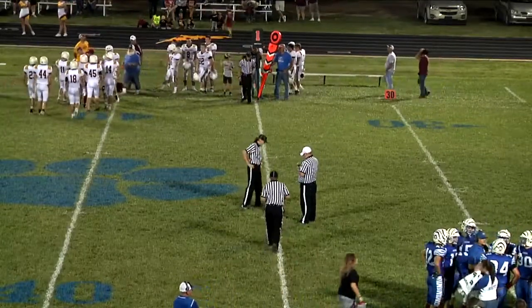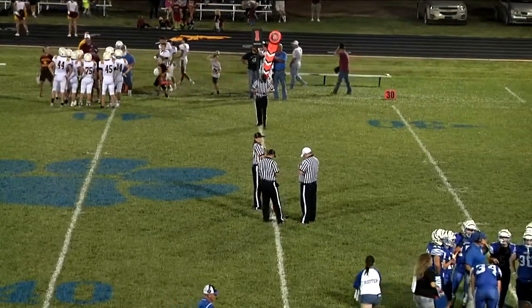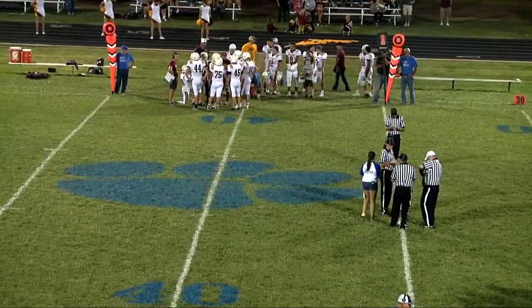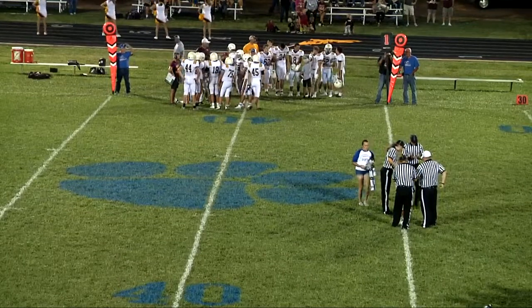1:34 left in this ball game. Timeout, Tigers. Stockton takes the timeout, going to try to figure out what they're going to do here this last minute and a half of the ball game, and it's kind of drug on here in the second half a little bit. Yes, it has.